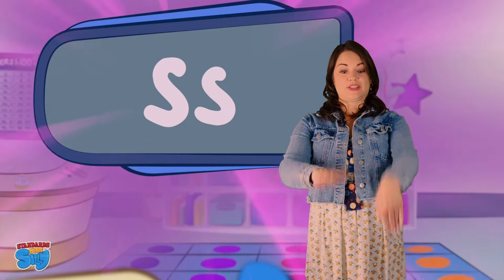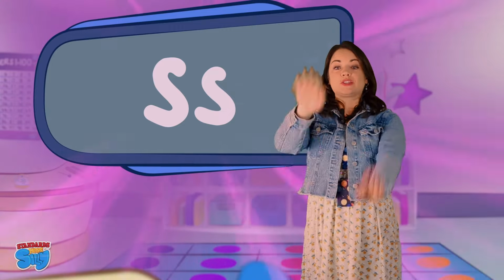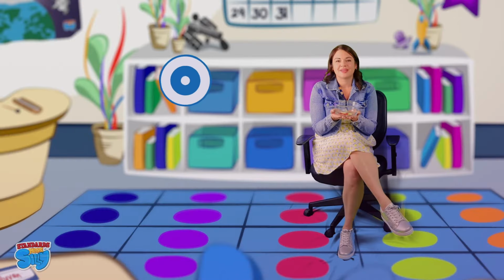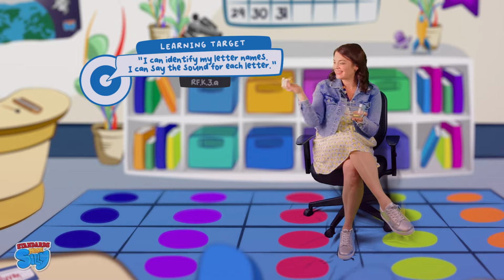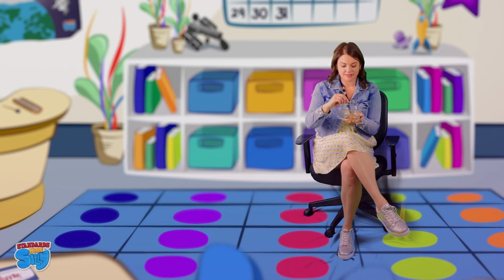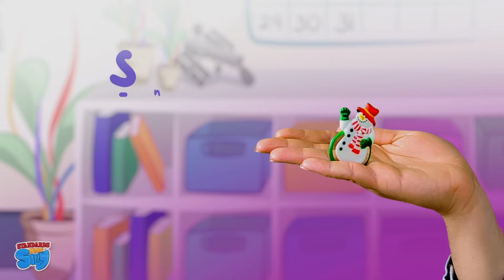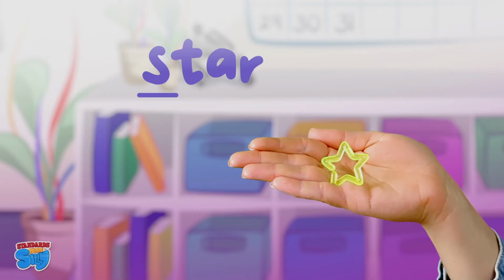The S says s. All the letters make a sound. Sled. You might go speedy fast in a sled. Snowman. Do you want to build a snowman? Star. It's fun to count stars with Miss Sarah.